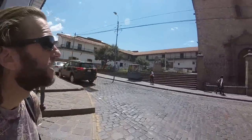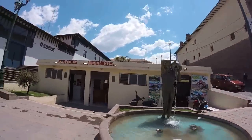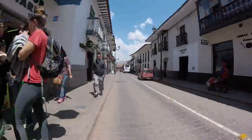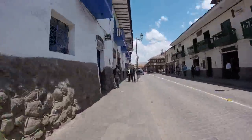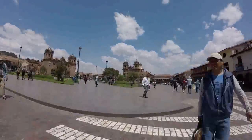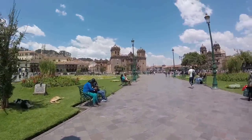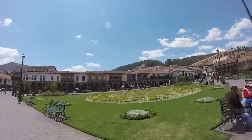And this is the Church of St. Teresa. And this is the amazing Plaza de Armas, the main plaza in Cusco. What a city! Absolutely mind-blowing.